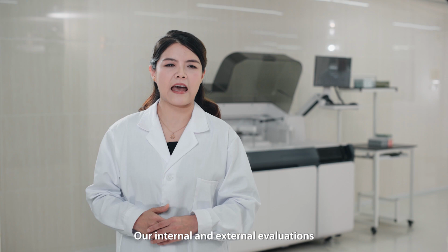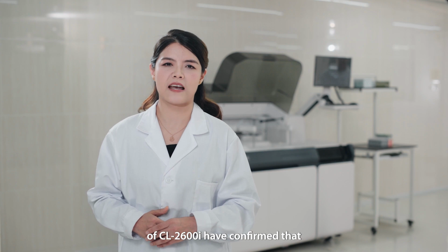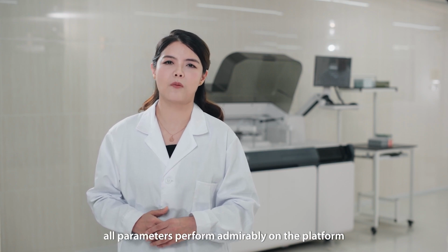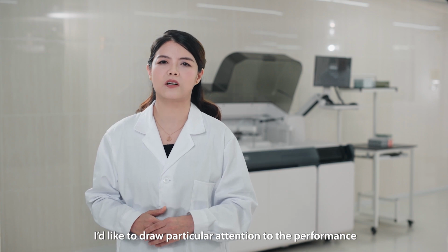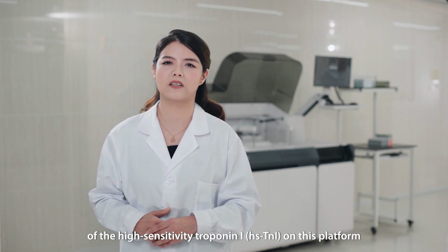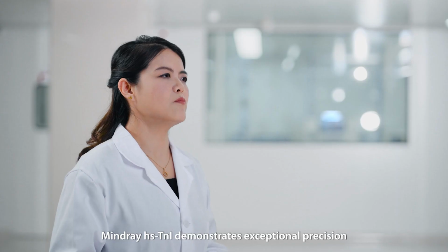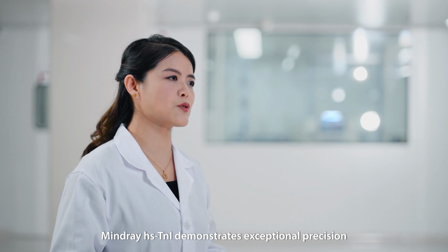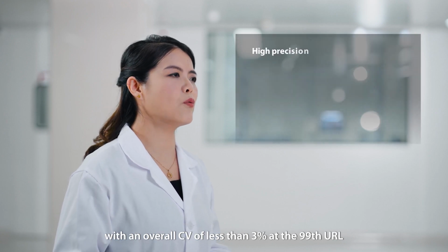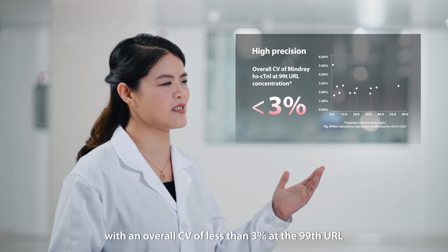Our internal and external evaluations of the CL2600I have confirmed that all parameters perform admirably on the platform. I'd like to draw particular attention to the performance of the high sensitivity troponin I on this platform. Mindray high sensitivity troponin I demonstrates exceptional precision with an overall CV of less than 3% at the 99th percentile.